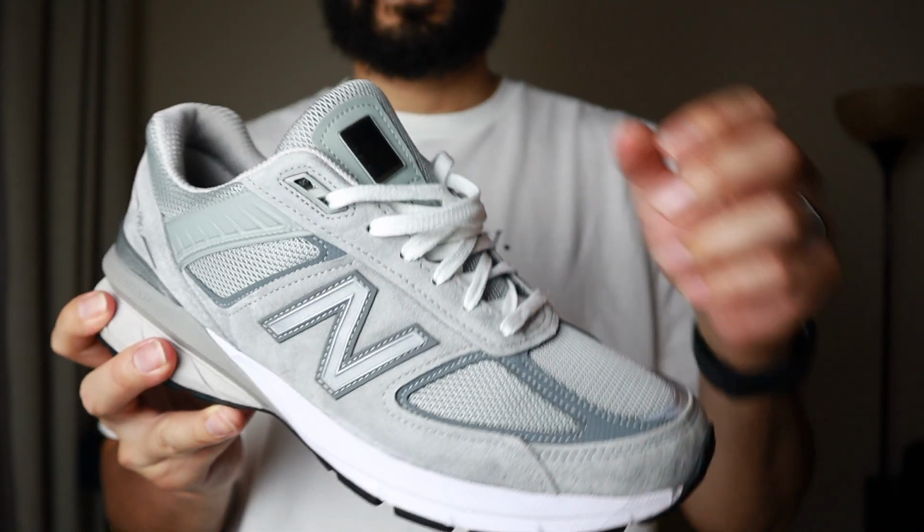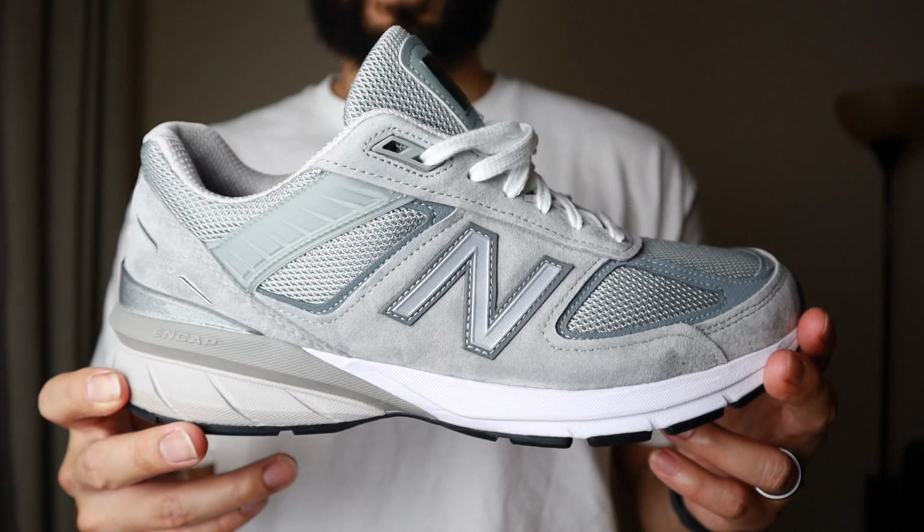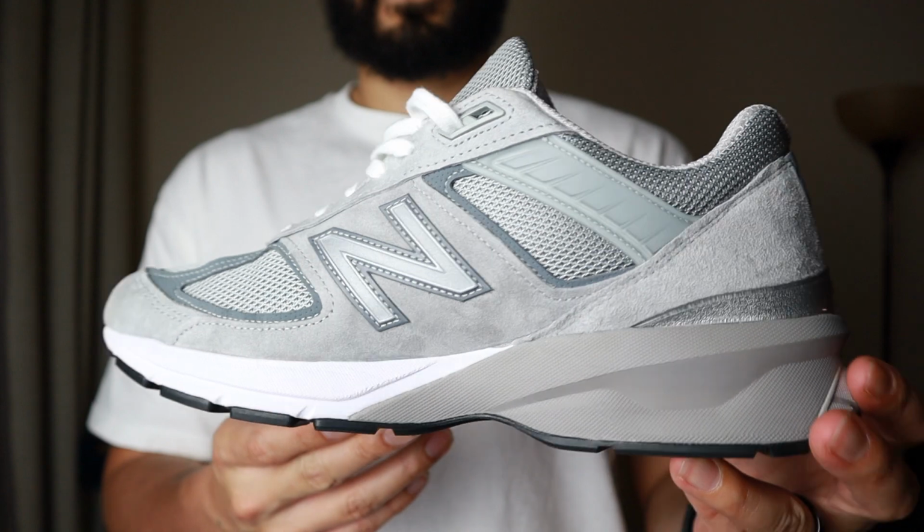The styling of it is very cool if you style it correctly. So I honestly do not see the dad shoe. I'm past that, you know what I mean? It's like I appreciate the shoe a lot more.